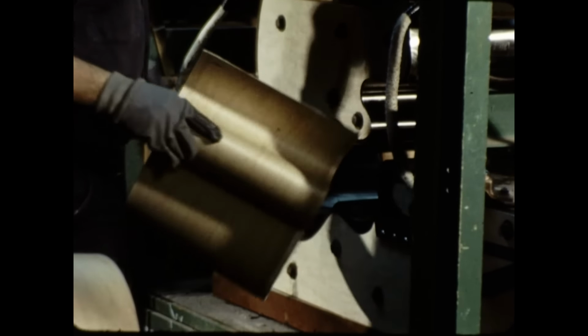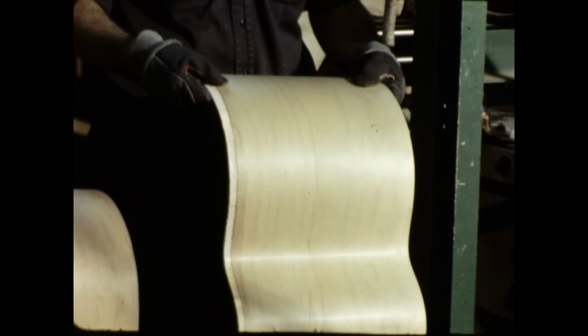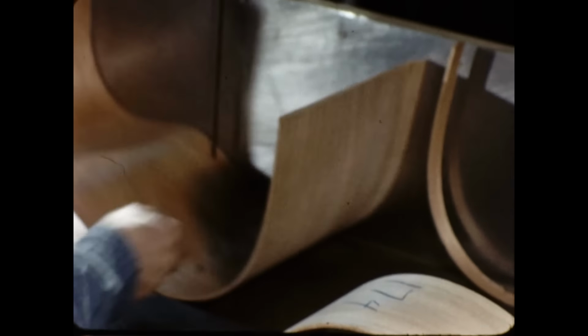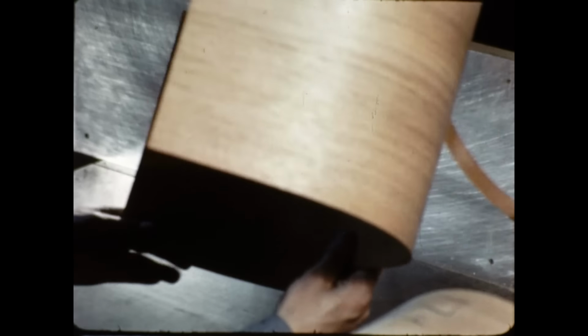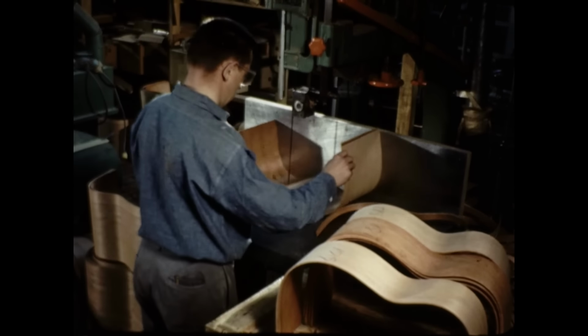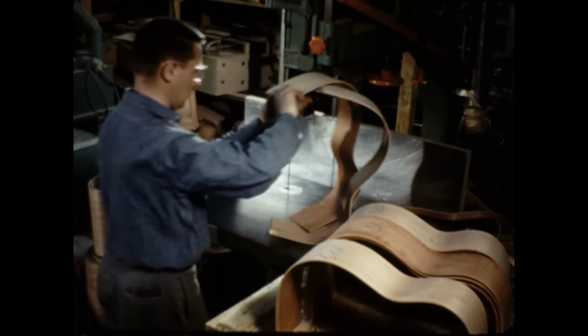Each shaped rim forms both halves of a single guitar. By first trimming the edges and then sawing the rim in half, the two pieces are not only identical in shape, but the beauty of the finished guitar is enhanced because the grain will match exactly.